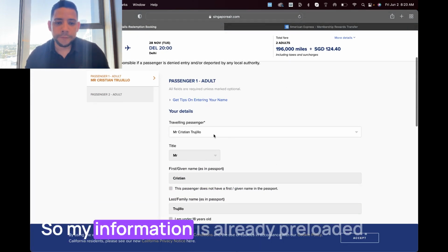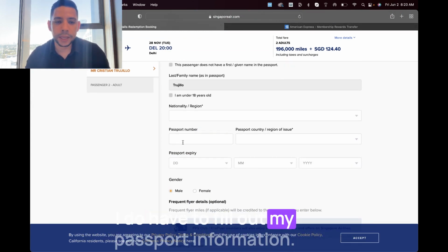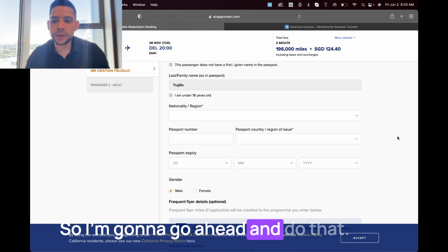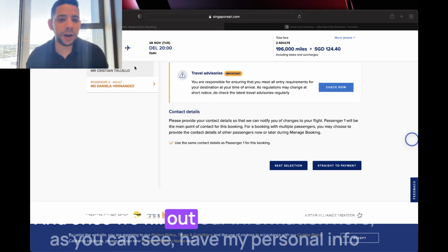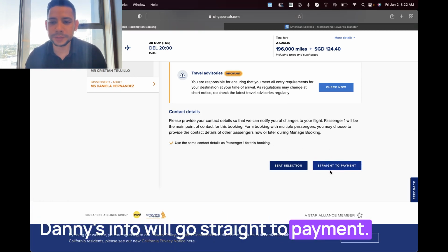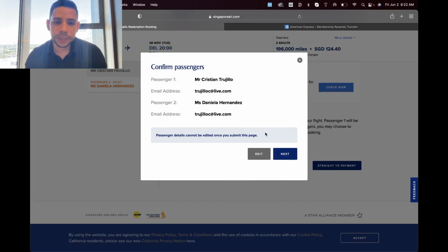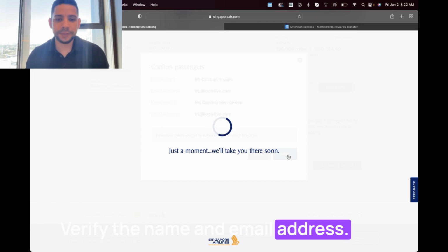Perfect. So my information is already preloaded. I do have to fill out my passport information, so I'm gonna go ahead and do that. And once we fill out our information here, as you can see, I have my personal info, Danny's info. We'll go straight to payment. Verify the name and email address.